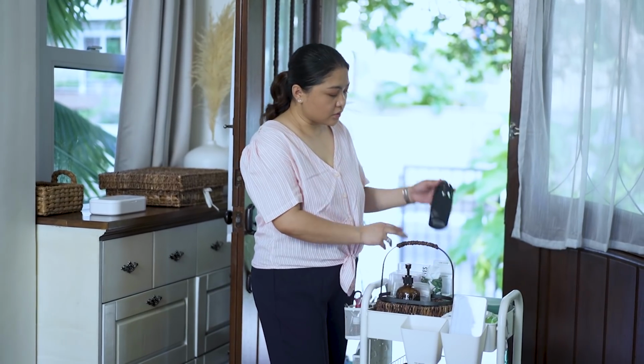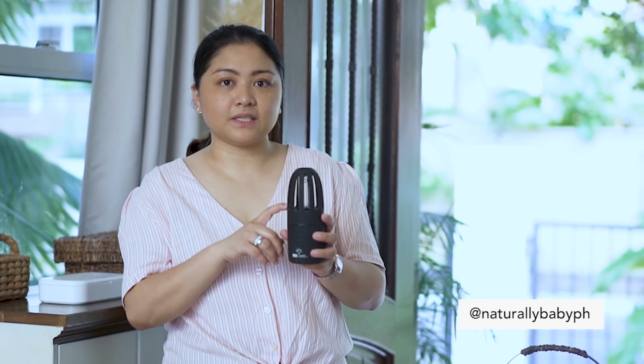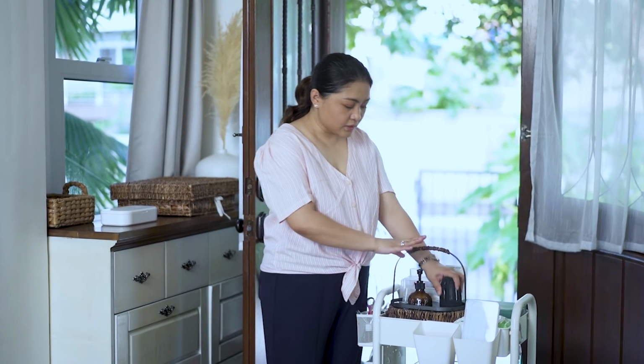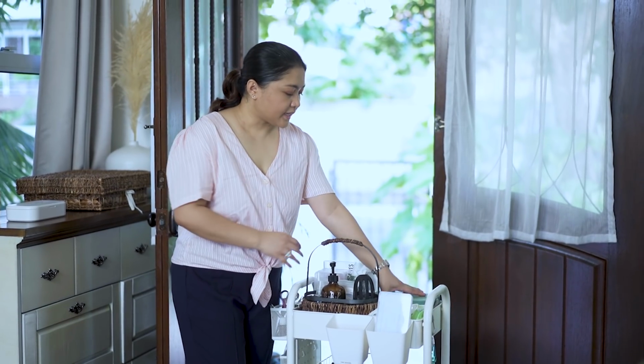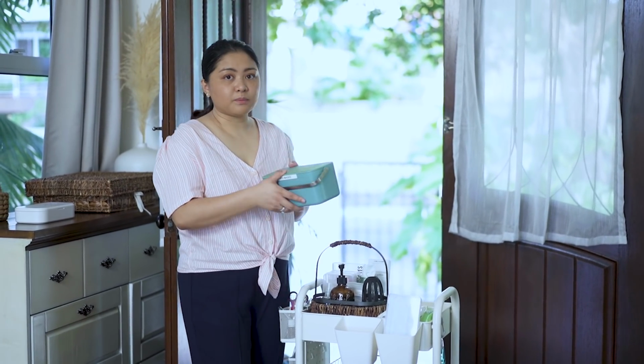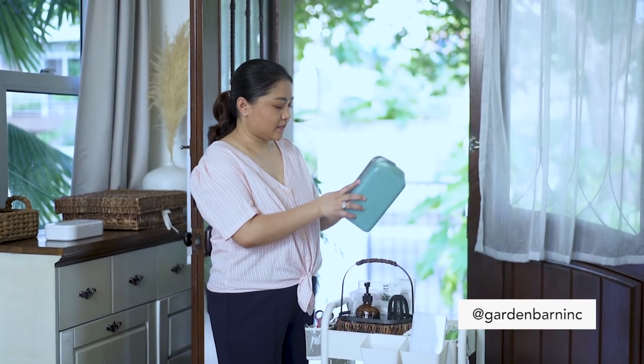And then this is also from UV Care, and it's the Germinator that we use to sanitize our groceries. So, I just put this inside the car and then sanitize it first before we bring it down. Just for added safety. And then of course alcohol, and then we also have disinfecting wipes, and this one is from Brabantia, and this is where we put our used masks naman.